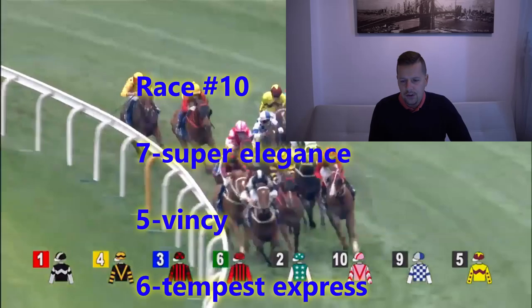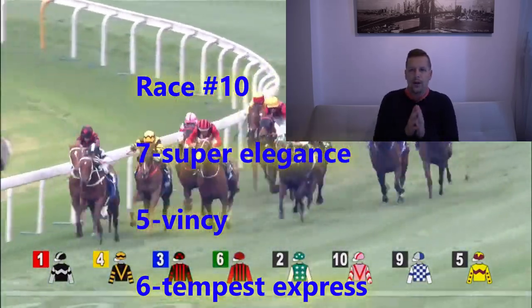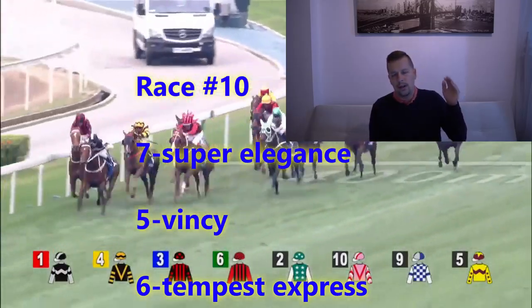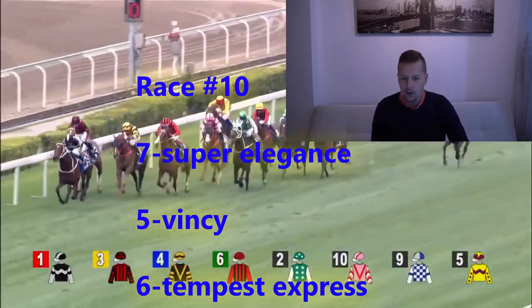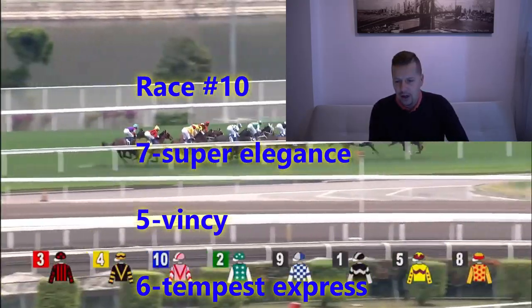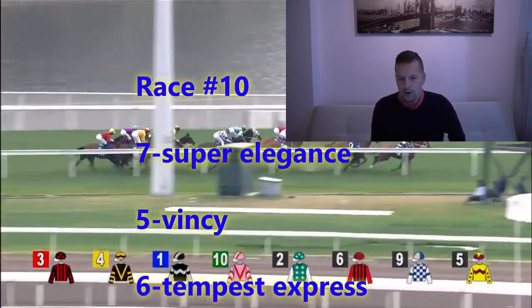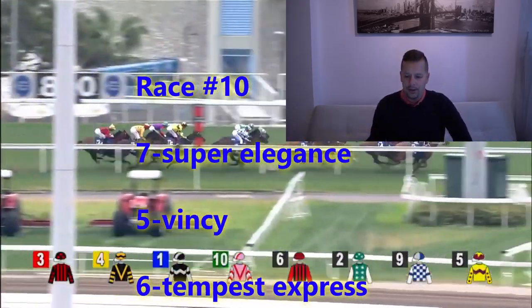Takes us to the last race on a very competitive afternoon. Should be some good races and some chances to win some money. That's what we're looking for. For race number 10, we go with the Panasonic Massage Lounger Handicap. It is a Class 3 event. Turf course, 1,800 meters is the distance.